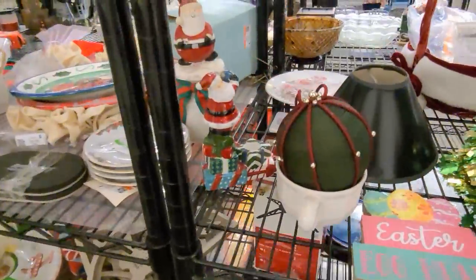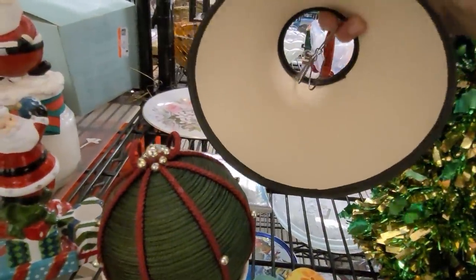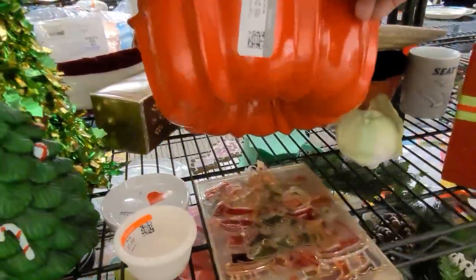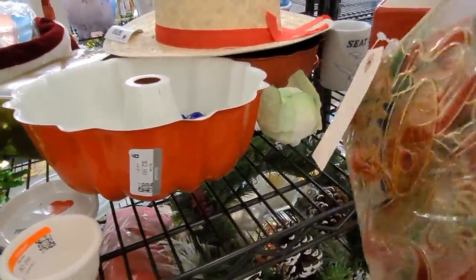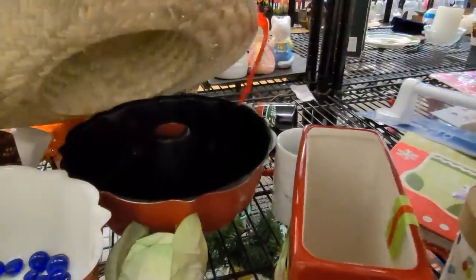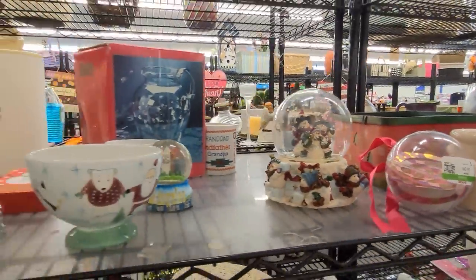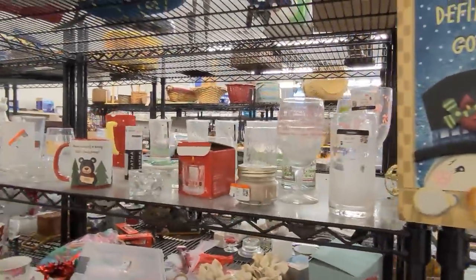Wreaths. Ooh, this is a vintage lampshade in very nice condition. Some trees, bundt pan. Not Nordic Ware. That one's very lightweight. Nordic Ware is a great brand that you want to look out for. Some of their pans can sell over $100, but it has to be the right one. The Yule log one is one I've sold before, and there's one with pineapples on it that also sells well.